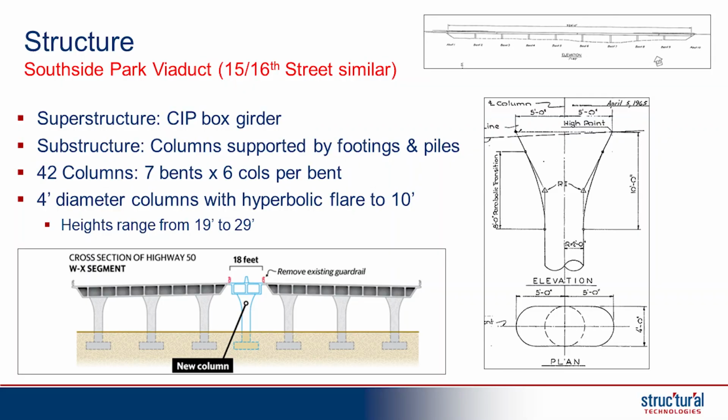It is a cast-in-place box girder. On this particular side, on the 15th and 16th side, 42 columns, 7 bents, 6 columns per bent, 4-foot diameter columns. However, the columns, as you can see from the renderings, were not cylindrical top to bottom. The last 10 feet at the top had a flare. That's going to come into play in a little bit.